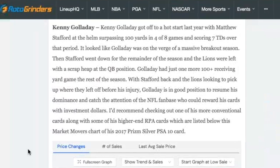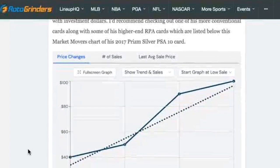The first guy I'm going to look at today is Kenny Golladay. Kenny Golladay is in a great spot this year. Matthew Stafford is back. He had a pretty huge first half of the season last year when Matthew Stafford was healthy. When Matthew Stafford got hurt and was out for the rest of the season, Kenny Golladay was just a little bit mediocre with the scrap heap of quarterbacks he had to work with. But I think this season, things are very promising as far as their passing game. They have an easier schedule. Kenny Golladay is a beast. He's going into his third or fourth year this year, and he's been improving each season.